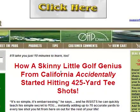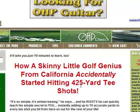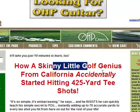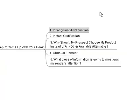Here's another one. How a skinny little golf genius from California accidentally started hitting 425-yard tee shots. Two things that shouldn't belong together are skinny little golf genius and accidentally hitting these huge cannon shots. Without a doubt, the first place I turn to for a hook is incongruent juxtaposition. That is the best hook you can have.